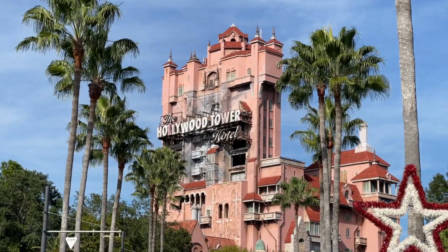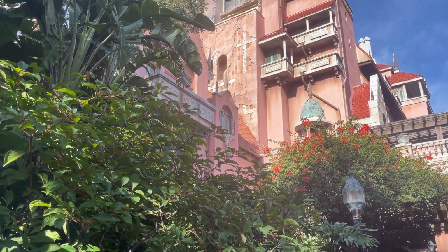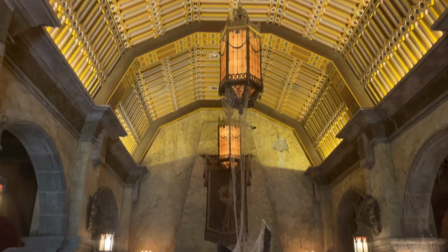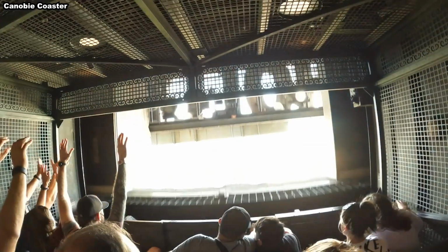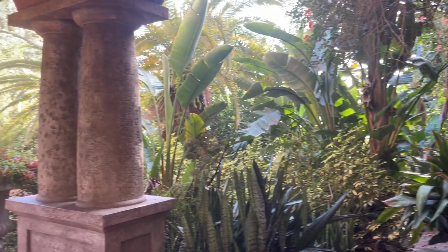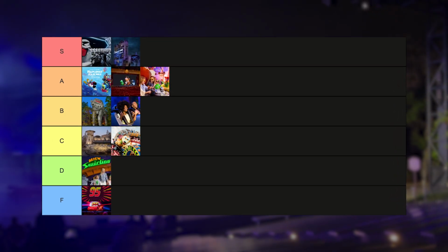Now, let's finish this off with my favorite ride in the entire resort, Tower of Terror. I'm usually against the idea of drop towers considering my fear of heights, but this ride is the exception. Tower of Terror is the perfect mixture of theming and thrill, with the spooky hotel blending perfectly with the intensity of the ride. The drops are just insane, and the randomization of those drops means the ride is different each time you ride it. There's so much that goes into making this ride what it is, from the iconic pre-show to the trippy dark ride segment. I love Tower of Terror, and it stands as my favorite attraction in Hollywood Studios, placing it in the S tier. Now, with all that said, here's the final tier list.